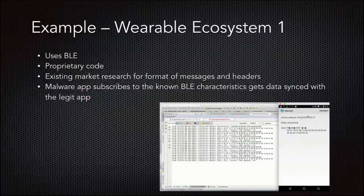And we have a demo to walk through what this means. The first class of wearables, they use Bluetooth, and it's proprietary code. We didn't have access to the source code for this class of wearables, but we were able to do some market research to identify the headers and then figure out the message format that is being used to exchange data.